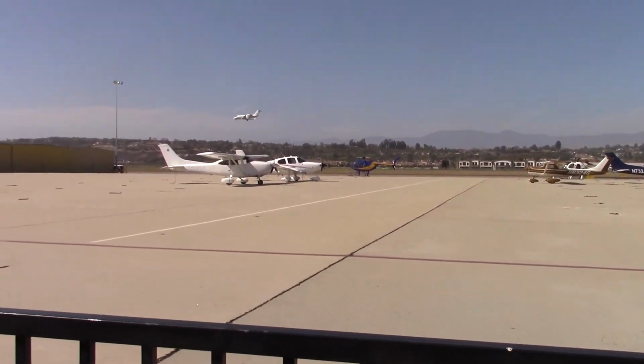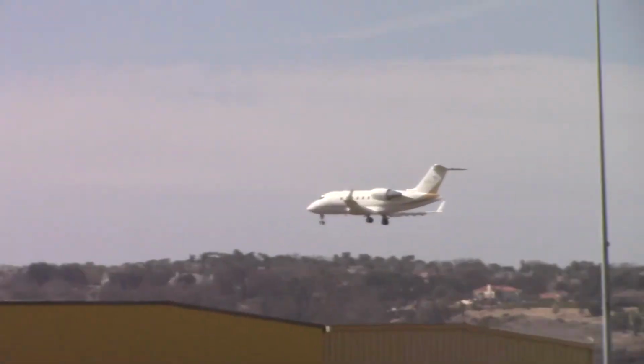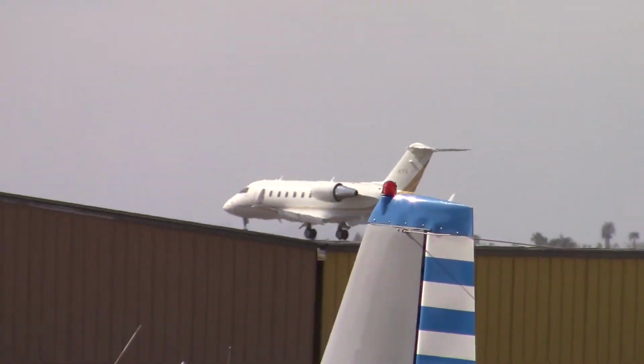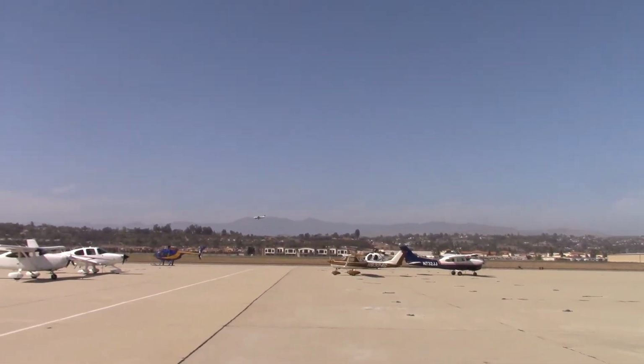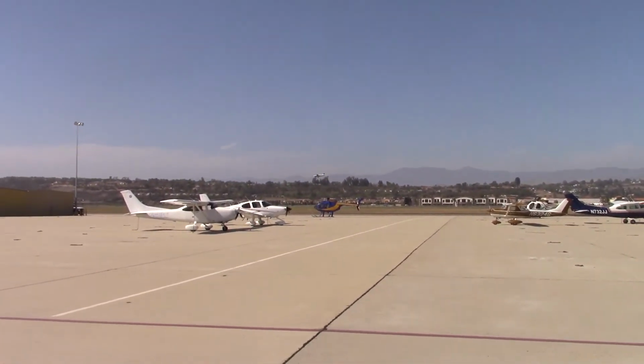Is that a charter jet or something? It's a private jet. A big one. See? Yeah, look at it.